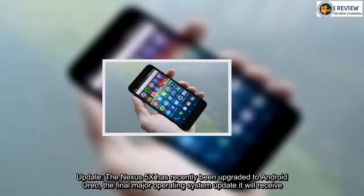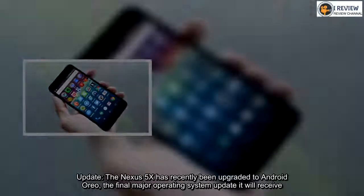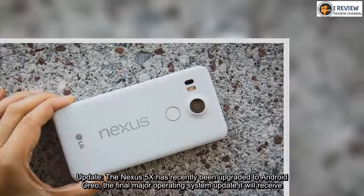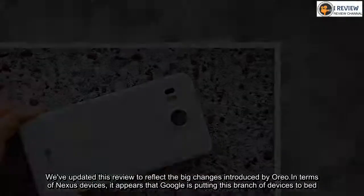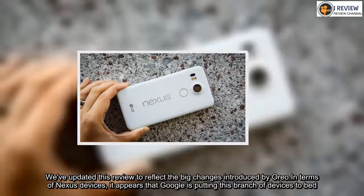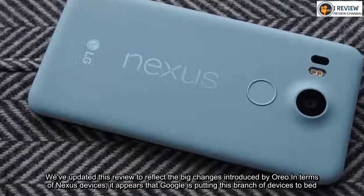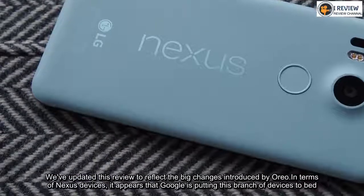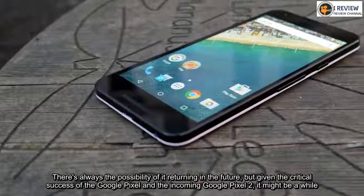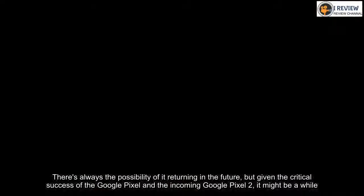Update: the Nexus 5X has recently been upgraded to Android Oreo, the final major operating system update it will receive. We've updated this review to reflect the big changes introduced by Oreo. In terms of Nexus devices, it appears that Google is putting this branch of devices to bed. There's always the possibility of it returning in the future, but given the critical success of the Google Pixel and the incoming Google Pixel 2, it might be a while.